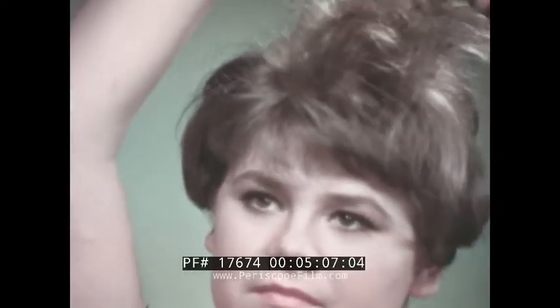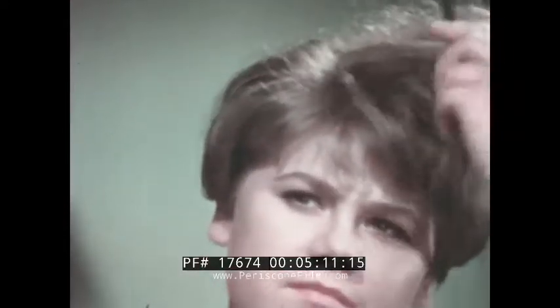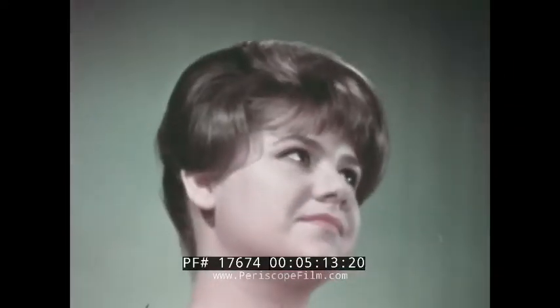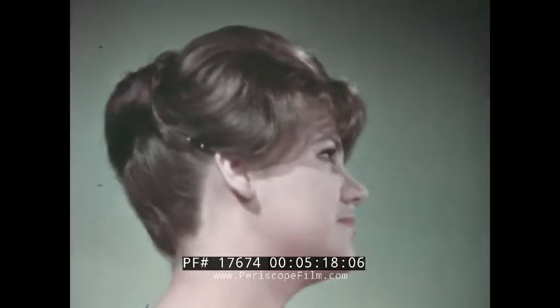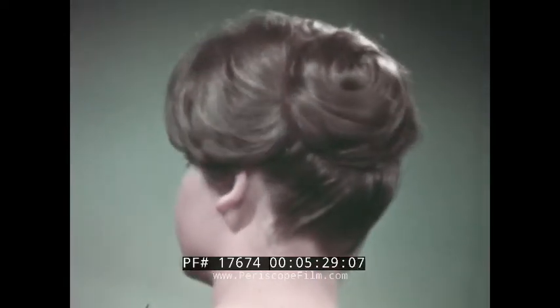For added height, a slight hair tease is necessary. There are various ways of combing the hair, but you must observe the basic rules which apply to a round face. The more adept you become, the more improvisation you can make.